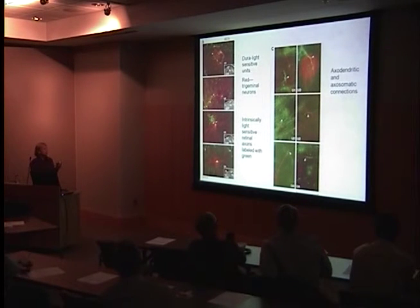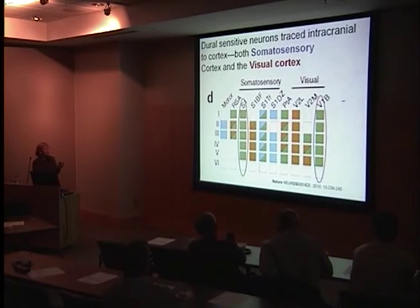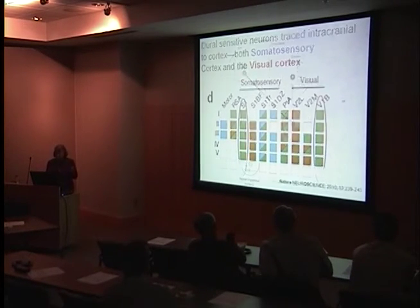Then anatomically, he was able to show that the trigeminal nerve cells within this posterior thalamic area actually connected anatomically with the intrinsically light sensitive retinal ganglion cells, so that there were actually axodendritic and axosomatic connections in this region, so that there's actually an anatomic connection to the pain. Then he traced these cells to both the somatosensory parts of the brain and the visual parts of the brain. And then there were other parts that had some connections as well.